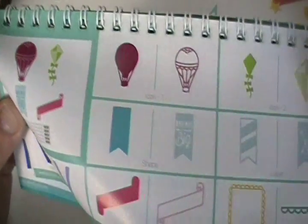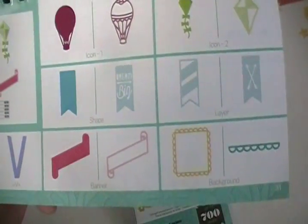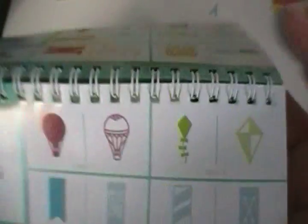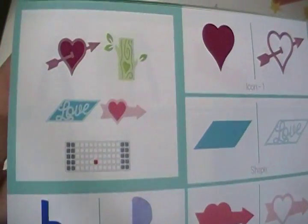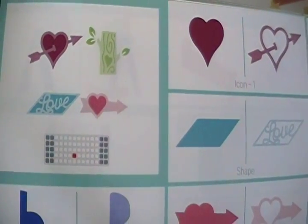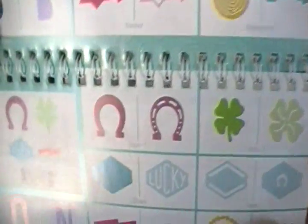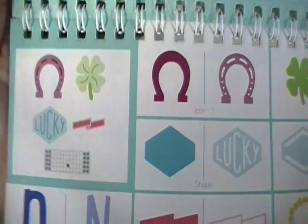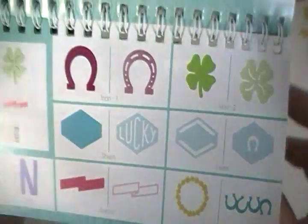And then we have the hot air balloon. That makes me think of Balloon Ride. And the kite. Do you remember Balloon Ride? That was like 2 catalogs ago, I think. Dream big. And we have, look at the tree. Isn't that awesome? And the fun arrow. Look at like the inside of the tree. So cute. And the horseshoe and the shamrock. Lucky. So fun. St. Patty's Day.